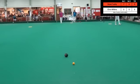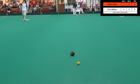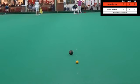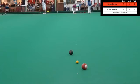Steve just coming up a yard short there. Not ideal. It's been a little bit scrappy, the game. Both players have played some good bowls, but there's been a few loose ones too. Good reply from Chris. Yeah, he needs to try and score a 2 here. 2 2s are gettable. He'd be happy with a tie, I would think, first set.